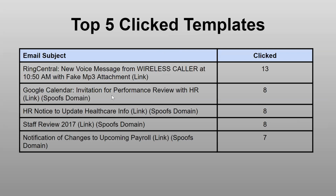Second is an invitation from HR for a performance review. You see that and think, wow, HR has a performance review for me. I need to know who this is, and it comes from hr@d230.org. Hopefully you don't think that means we do that, because that's what the bad guys will do. There was also one about healthcare info, one about a staff review, and notifications of upcoming payroll. So wait, I'm getting an email about my payroll, I need to know what that is. Now that we're at this level, we're really trying to test our staff to get us that good with security.